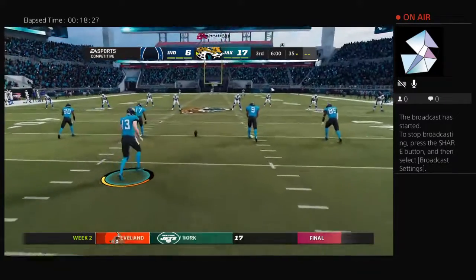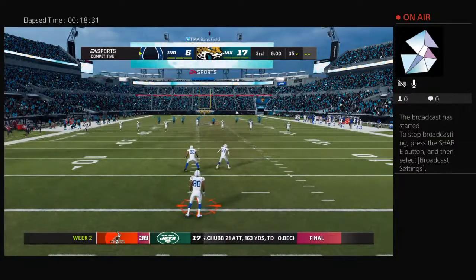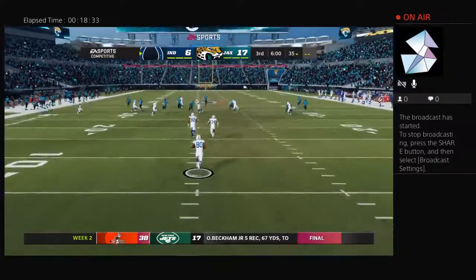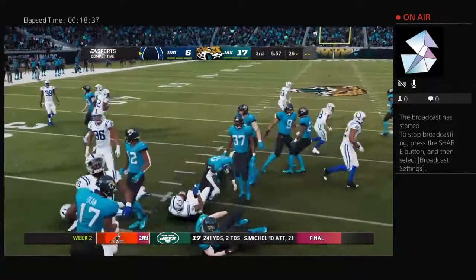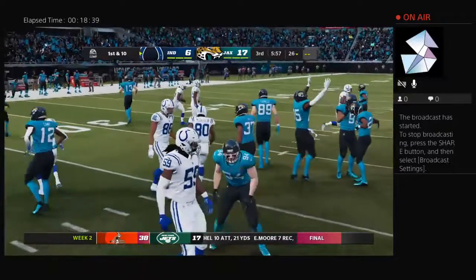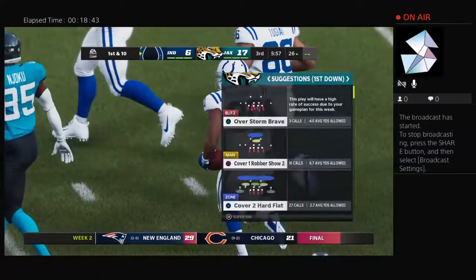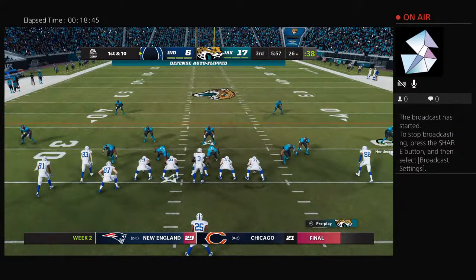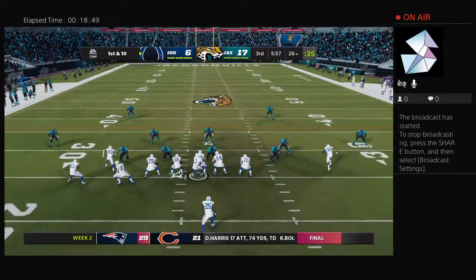The Colts getting the football first, and they trail here as we are back underway in quarter number 3. Taken at the goal line. And up to about the 26-yard line, just across the 25. The Colts come to the line ready to start their next drive. And they're still very much in this game, although they do trail.